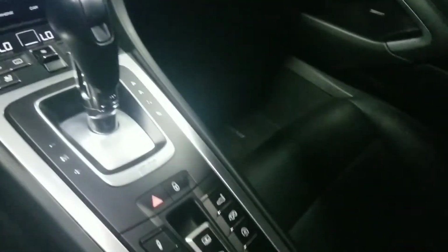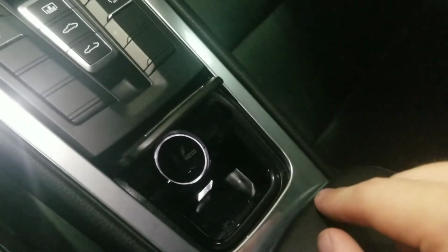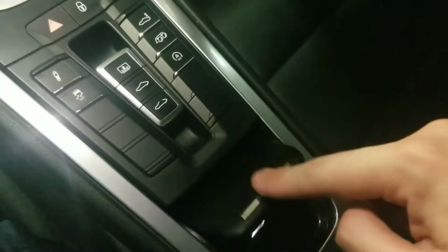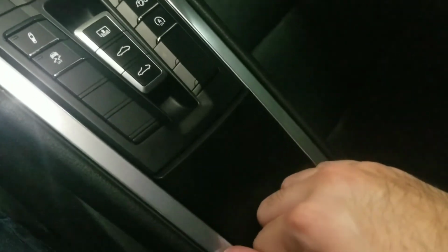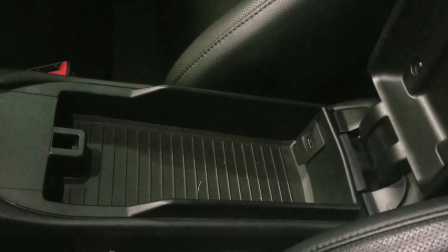Looking up at the top here, we have the programmable garage door openers here at the top, as well as your standard vanity lights. And once again at the bottom, small compartment that opened up to a 12-volt charger, as well as the middle compartment that opens up for a small storage space for personal items.